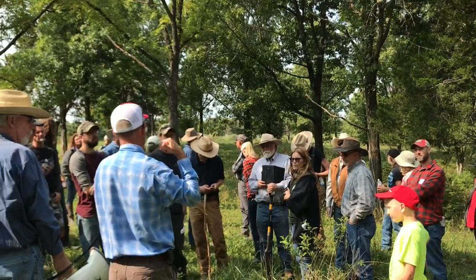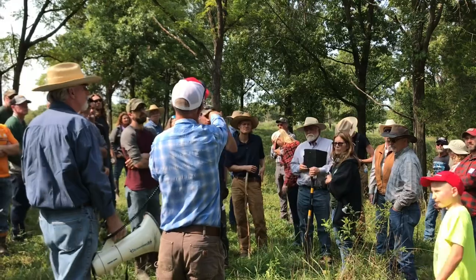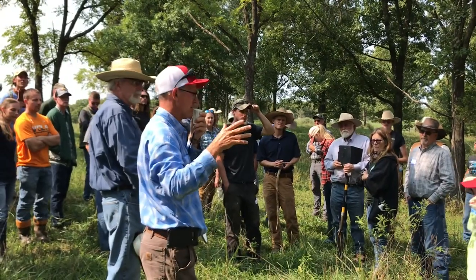The mill's right across the road. We're going to be walking right by it. And so we can bring that mill right over and set it up by that pile of cedar and just cut the whole thing. If you're cutting out trees, it's going to cost you some time and money.